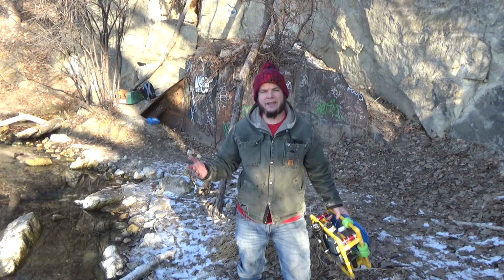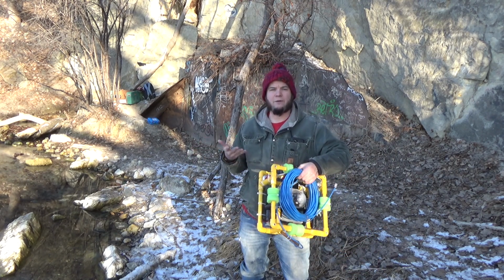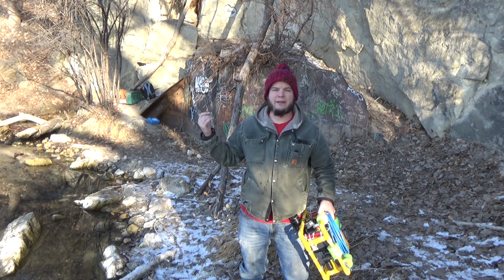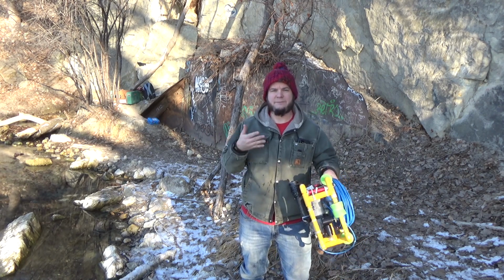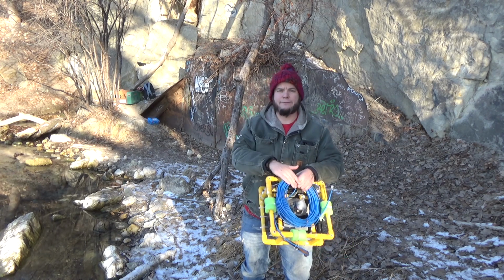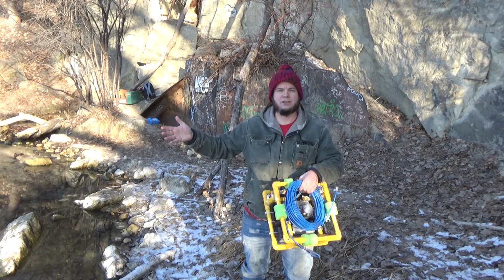So we can't explore the cave on foot because it's full of water, so I've brought down my homemade ROV, or mini submarine, again. We tried this down the bluff a little bit at the North Star Brewery Cave in a previous episode, and it worked pretty well. I've done a few improvements since then. I've added some additional lights because that footage was a little dark. I've got some floats for my tether cable so that it can float up and not just drag on the ground and catch on debris.